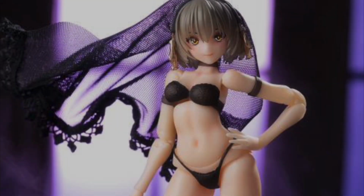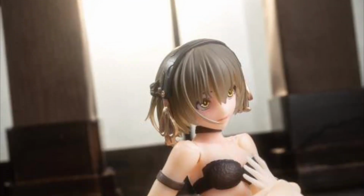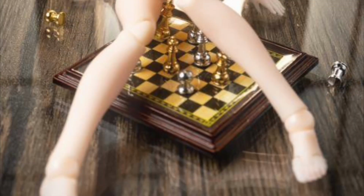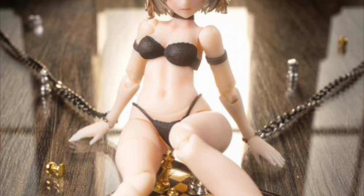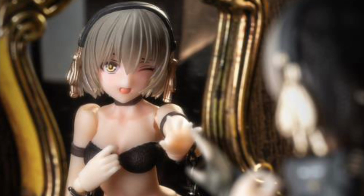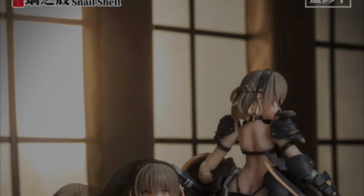I do love all these Snailshell figures. They do a great job on these things. Now both of these look pretty freaking sweet. They manage to capture a female figure without a seamless body and still make her look like a cool looking female body. Great job on these both.